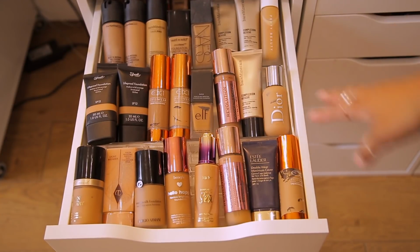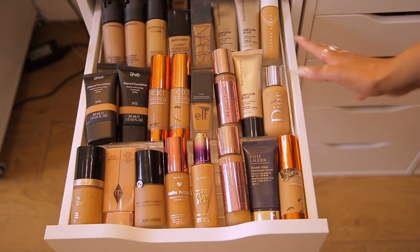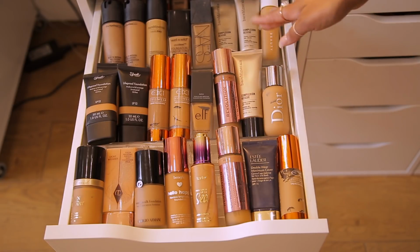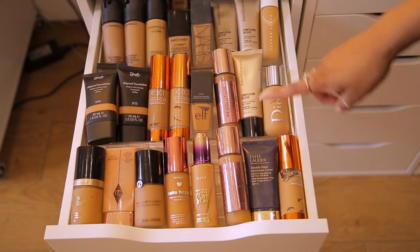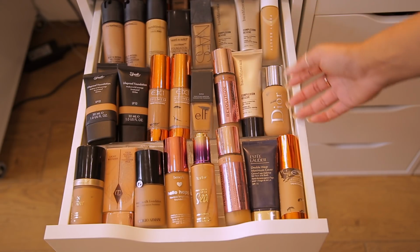Now the next drawer underneath that is also foundations. It's got some of my loves. I love the Dior Backstage, I love the Tarte, Giorgio Armani Luminous Silk. I have quite a few foundation faves, but again, it's on that stand, so it goes back, but the ones that I've put at the back are the ones that I don't reach for too much, so I don't really care that much about them. But it goes like this, so I can actually see everything that I've got and then pick maybe newer foundations.